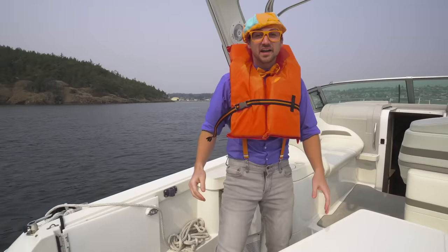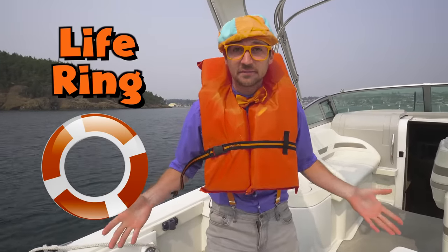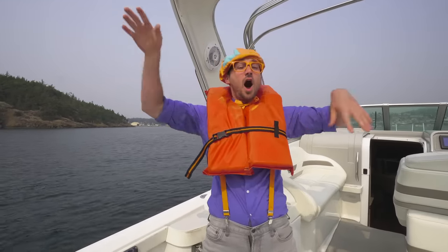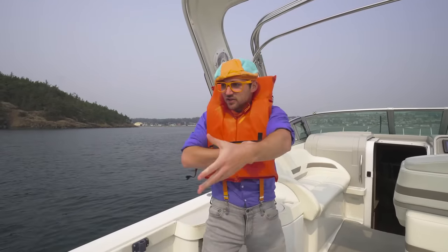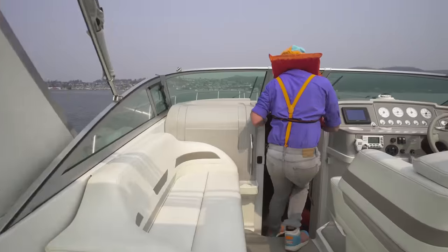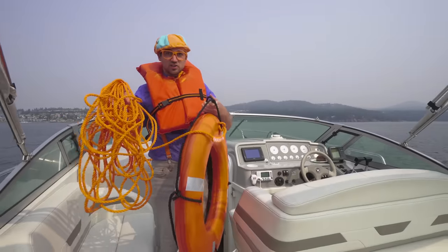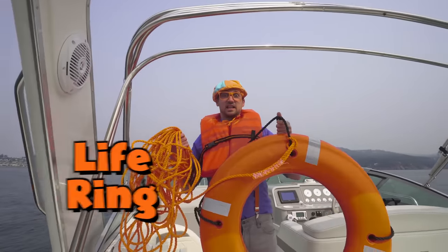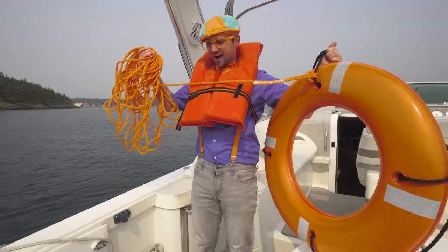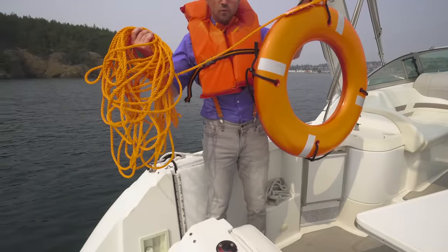Yeah! Another piece of equipment that boats have on them is a life ring. And that's used to throw it off so then the person that's in the water can grab onto it and then you can pull them in. Here, I'll go get the life ring. Whoa, check it out. This is a life ring. Whoa, I wonder why they call it a life ring. Hey, I know, because it saves lives and it's the shape of a ring.